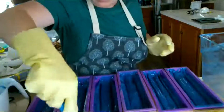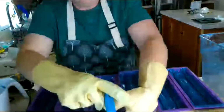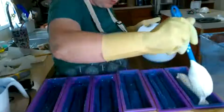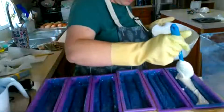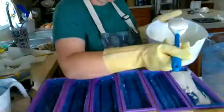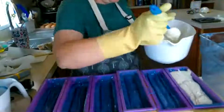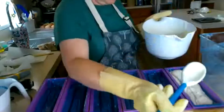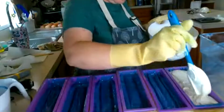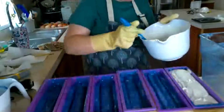Okay, so let's give the whites a stir. Top it with the white. I'm going to just spoon it on top in hopes that it'll fall down in that crease. Behaving beautifully. I couldn't be more happy with the way this soap is behaving.